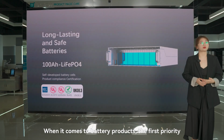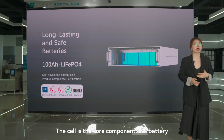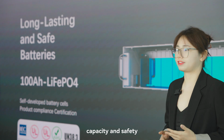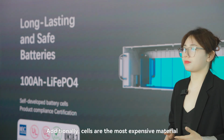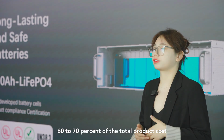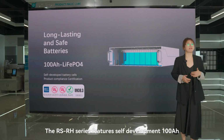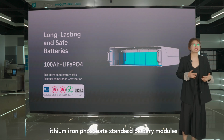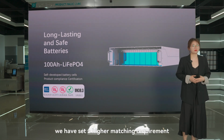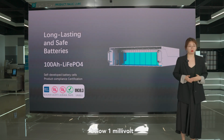When it comes to battery products, the first priority is selecting the cells. The cell is a core component of a battery, affecting the product's life cycles, capacity, and safety. Additionally, cells are the most expensive material, accounting for about 60 to 70% of the total product cost. The RH series features self-developed 100 Ah lithium iron phosphate standard modules. To ensure high consistency, we have set a higher voltage requirement with a tolerance below 1 mV.